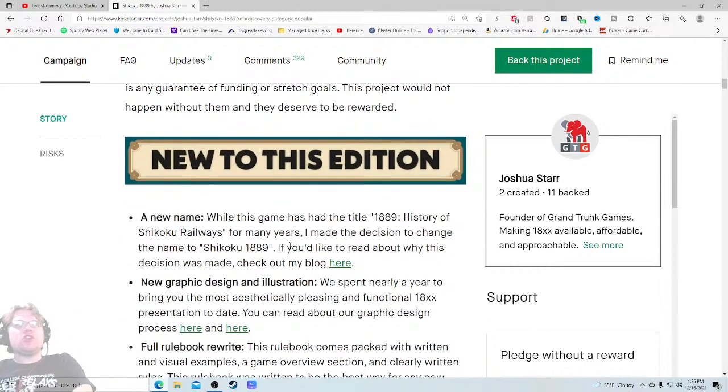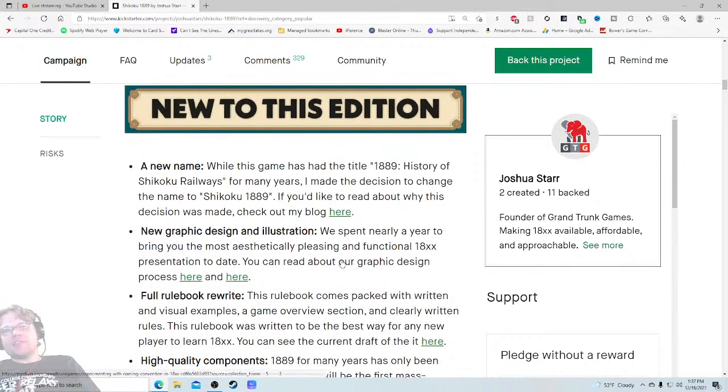New to this edition, a new name. While this game had the title 1889 History of Shikoku Railways for many years, I made the decision to change the name to Shikoku 1889. If you'd like to read about why this decision was made, check out the blog here. That's great. This is good stuff to have. I'd like the price a little bit earlier, though.